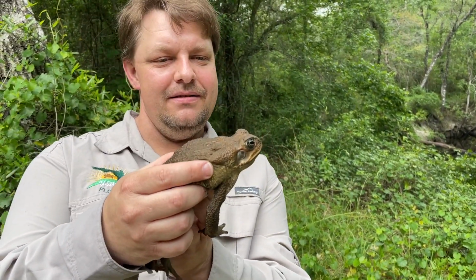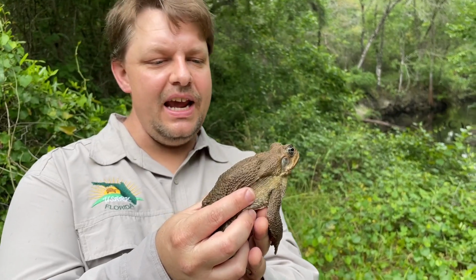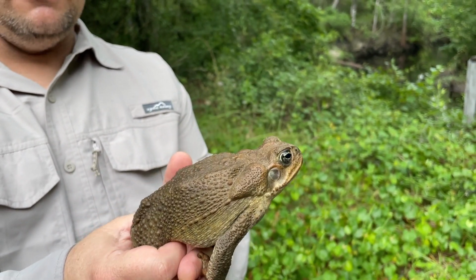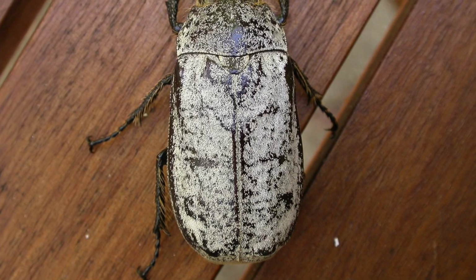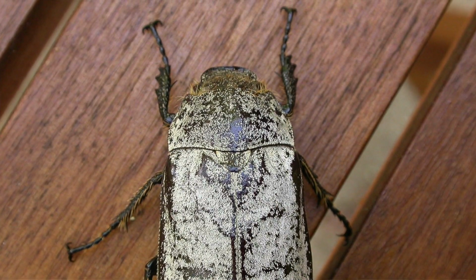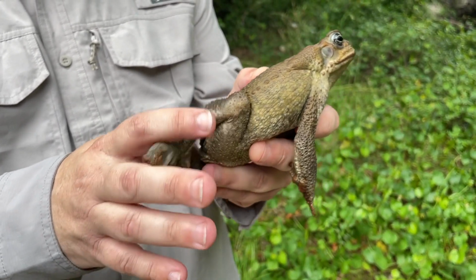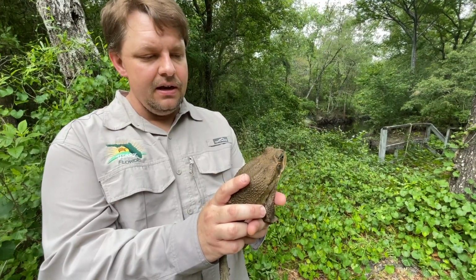So what I've got here is a really cool critter, actually. This is a marine toad, also known as a cane toad. Now this is considered an invasive non-native species in Florida. They were reportedly introduced to help control cane beetles that attacked sugarcane crops in South Florida. Unfortunately, the beetles crawl all over the stalk of the sugarcane, and this toad stays pretty close to the ground. So maybe not the best control, but it is a toad that has caused some controversy, and you'll hear people saying a lot of nasty things about it.